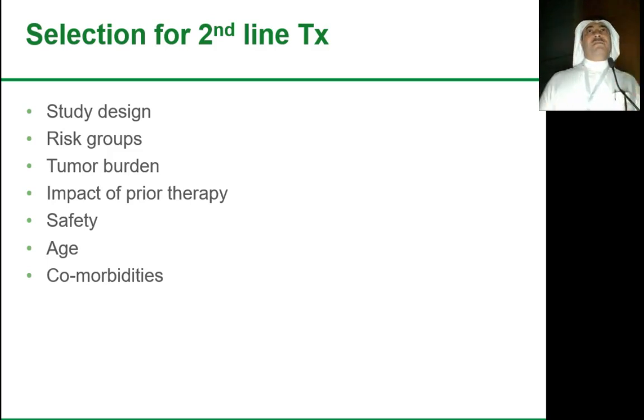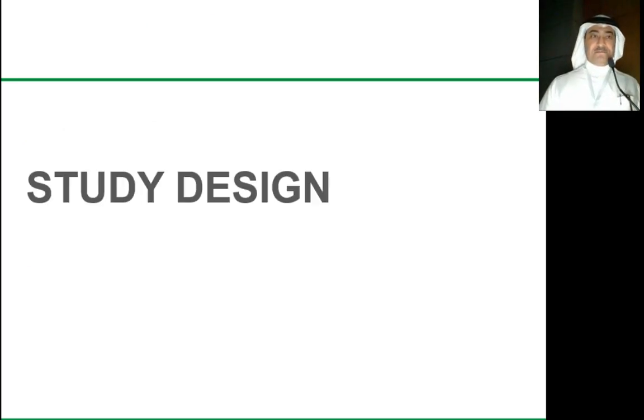So to me, when I have a patient in the clinic, I will look at these things, and that's how I designed my presentation. I will look at the study design and the quality of evidence, risk groups of the patients, tumor burden, impact of prior therapy, safety, age, and comorbidities as patient factors.